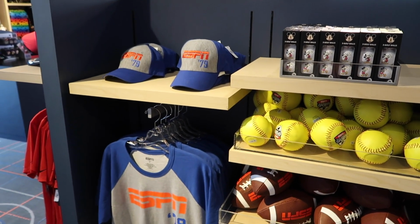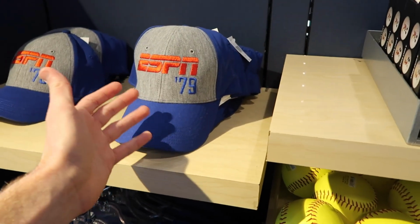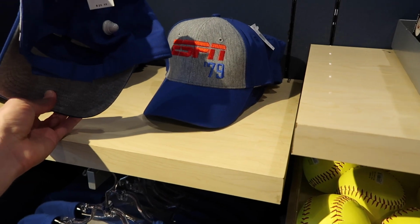So what we're going to do is check out the merchandise that's exclusive to All-Star Sports and the other All-Star resorts, instead of going through every single item here. This isn't technically All-Star Sports stuff, but I think what's cool is they have a lot of ESPN merchandise here too, because they do have ESPN Wide World of Sports here at Disney World.